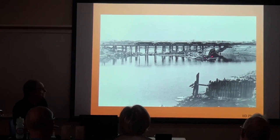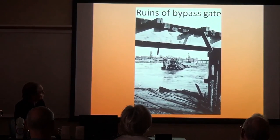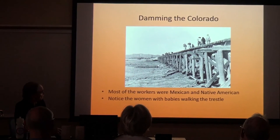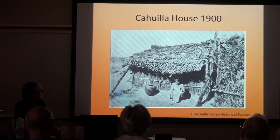This is actually, I'm not sure if this is from the flood or later the levee damage. The floods kept happening until the All-American Canal was built. And I should point out that most of the workers were Native Americans. The Cocopah Indians were the ones doing the work. They didn't live too well.